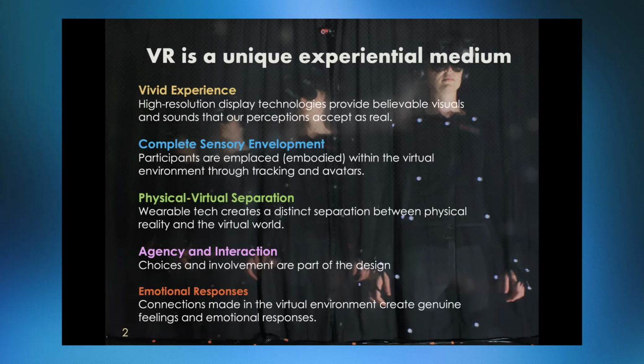Another key aspect of immersive media is the agency and the interaction that we have there. So choices and involvement are part of the design. They're part of the medium. And that's something that's new for most of us in designing for a particular medium. Finally, we have emotional responses because the connections that we can make in a virtual environment create genuine feelings and emotional responses and things that we will remember if they've really connected with us.